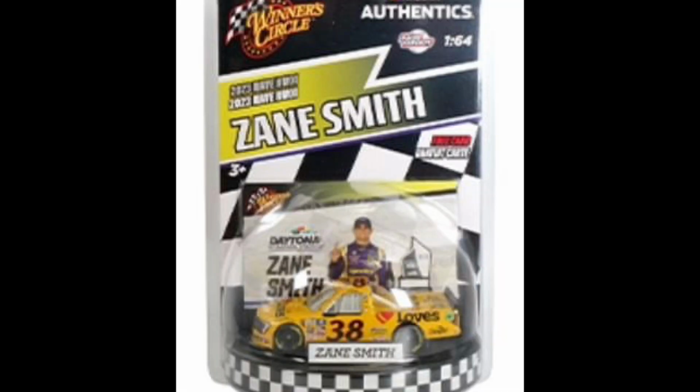So finally, let's dive in. The first one we're talking about here is going to be the Zane Smith Loves Daytona raced win from 2022. I believe he won the 2023 paint race in this paint scheme as well. I know he won the race, but I think it's the same paint scheme. Regardless, raced win truck exclusive. I love to see it. We already got a Zane Smith truck in the previous normal NASCAR Authentics wave. However, it has the stupid roof decal that says champion.